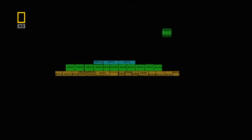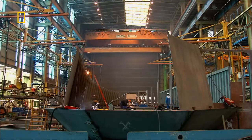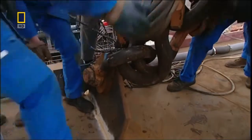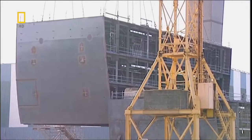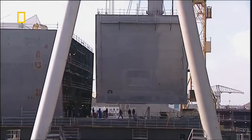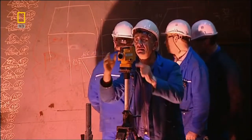First, they divide the entire ship into 98 blocks. Each block is built separately, with the raw steel being welded into shape in huge workshops. Pre-assembled blocks are then fitted together. One by one, each of these giant sections weighing up to 600 tons is lowered into place. They must be pinpoint accurate.